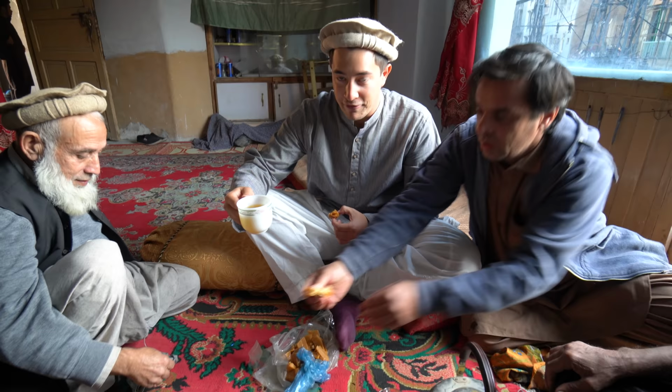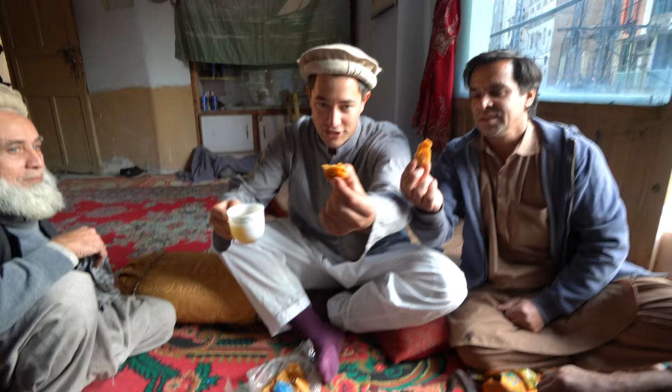They've invited me upstairs, and now they've got me drinking more green tea and some of this jaggery too. So kind of not refined sugar that's just been boiled down.